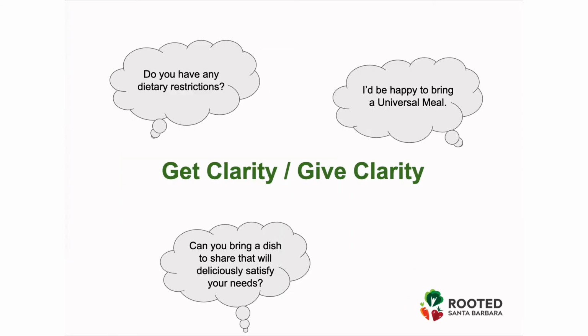First up, get clarity. Whether you're hosting or will be a guest, be clear on dietary restrictions or preferences. If you're hosting, ask whether your guests have dietary restrictions and do your best to accommodate. If you're unable to, that's okay. Ask them to bring something along that they will enjoy. If you'll be a guest and have food preferences you'd rather follow, be clear on what those are and offer to bring a dish for yourself and others to enjoy.